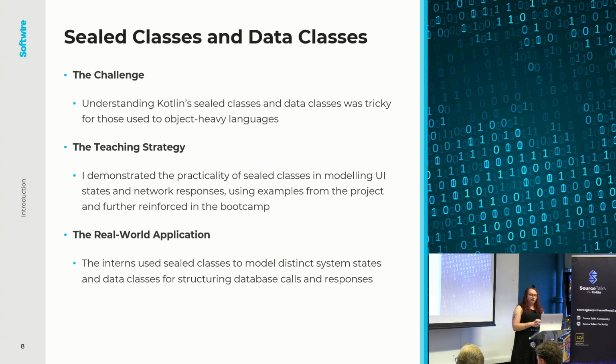It was a bit of a struggle in some cases. We'll take a look at an example shortly, but in the end they got there, and they actually used some really nice sealed classes to make some distinct system models, especially for the database calls. We built an entire really nice database structure around these.